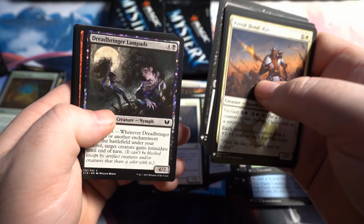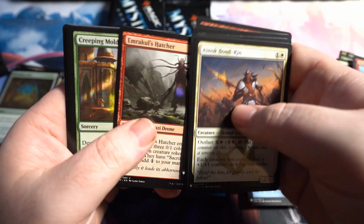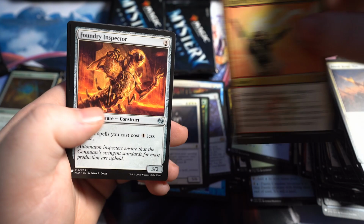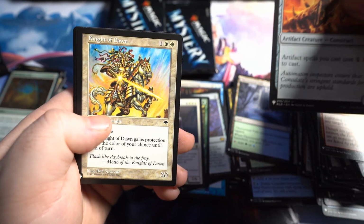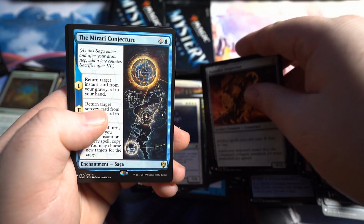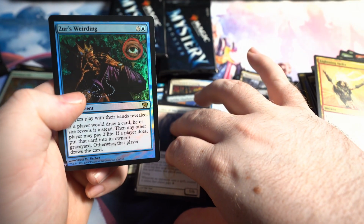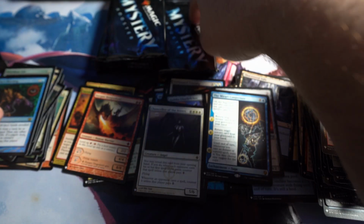We got crabs, we got ninjas, but we ain't got no value anywhere to be seen in this particular box. It's a sad Panda Day. Maybe I shouldn't have opened another one. We were doing pretty good. We got Mirari's Conjecture and Zur's Weirding? Weirding? It's just a weird card.